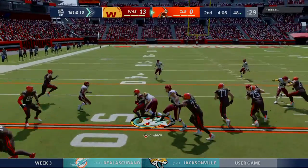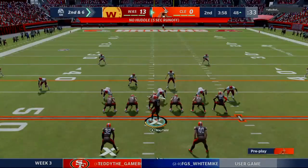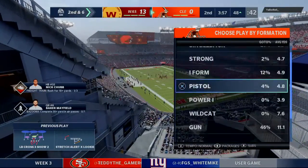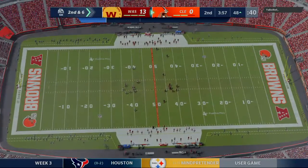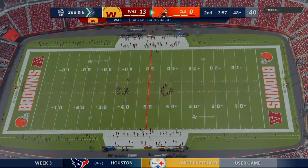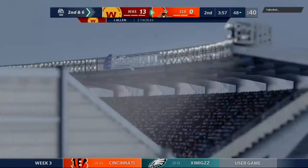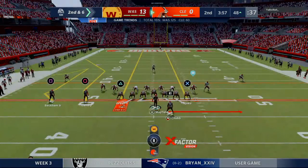They start on the ground with Nick Chubb. And he's got it across the midfield stripe and into Washington territory. Now the Browns will use the first of their 3 timeouts. They'll have 2 remaining as we step aside here in this 2nd quarter. Coming up on a 2nd and 6.